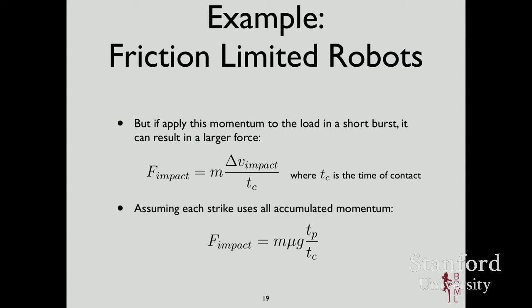Here we see basically it's taking out that momentum in a short burst. So TP was the period of the stride. TC is the contact time of that force. So if it's an impulsive robot, it's going to be small. It's going to accumulate that momentum and then take it out in a small burst. And that gives you a force impact that's basically the ratio of TP over TC.